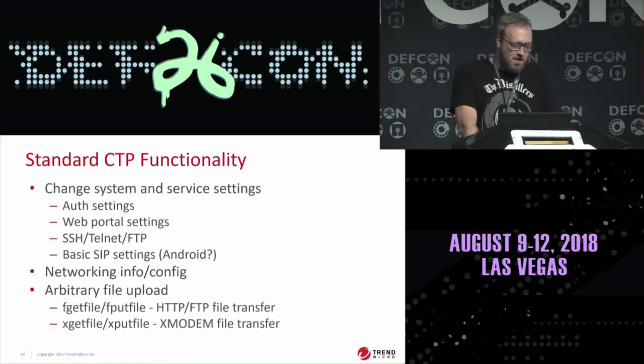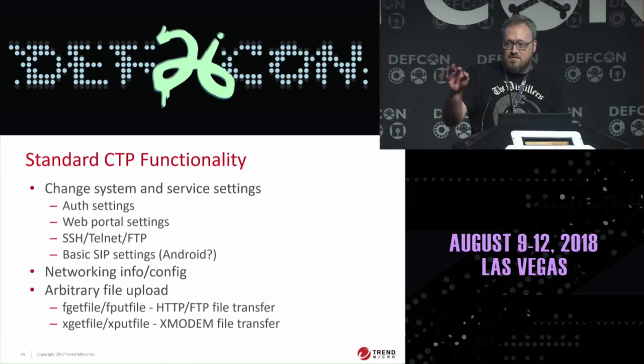Once you get in, they give you a lot of commands. I'll show you in the demo, but a lot of commands are available by default. Some of the basic things you can do is bring up different services, like they've got a web server on there, SSH, Telnet, FTP. The Android tablets actually have a SIP server running on them to do that intercom thing at the door that I was mentioning.